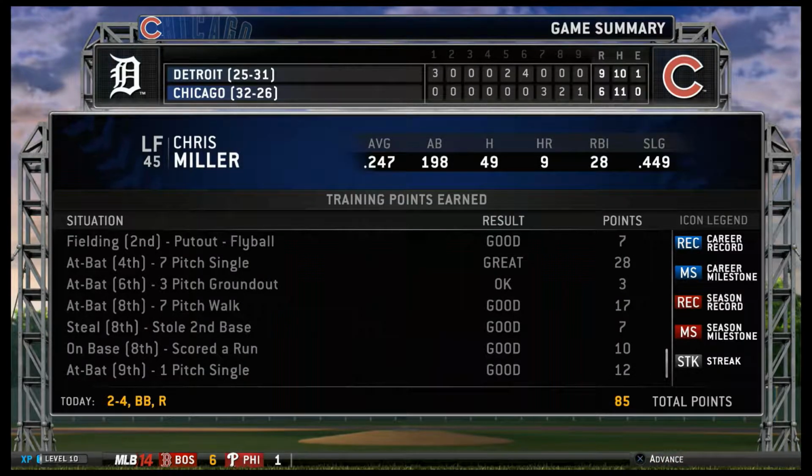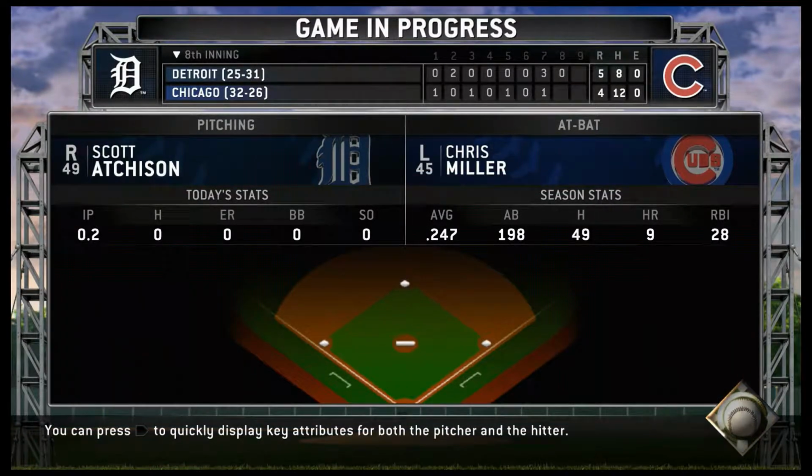How many pitchers have waved home Schierholtz? He's thrown out at the plate. The Buccos win their 90th.